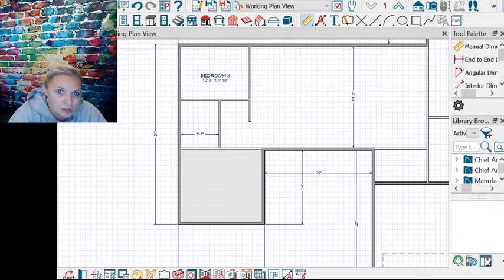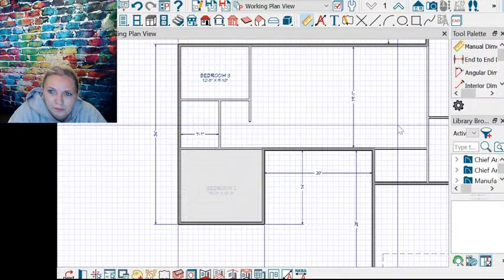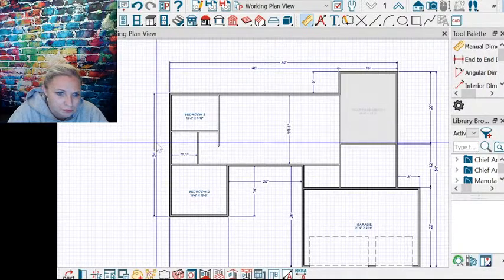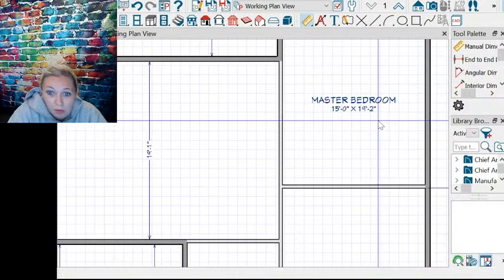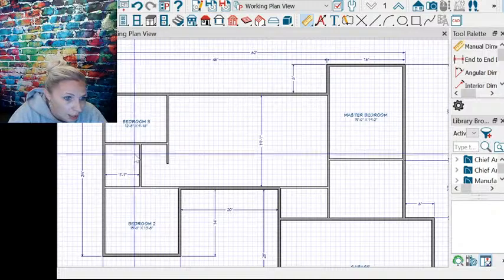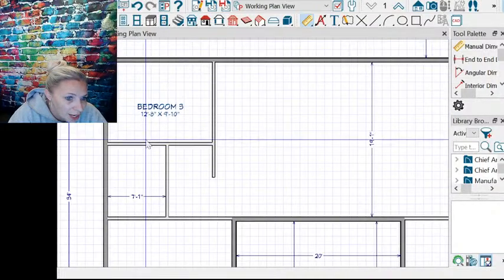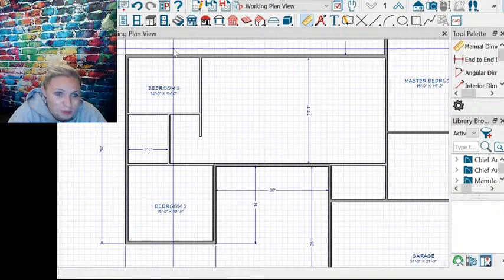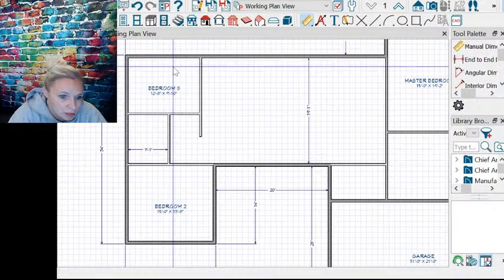This is bedroom 2. This is master bedroom. Okay, so right now, master bedroom is 15 by 19. That's very good sized. This bedroom over here is 12.8 by 9.10, which is not good sized. Really anything smaller than 10 by 10, it becomes very difficult to fit even like a twin bed and a dresser in there.